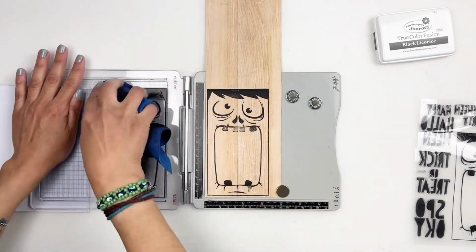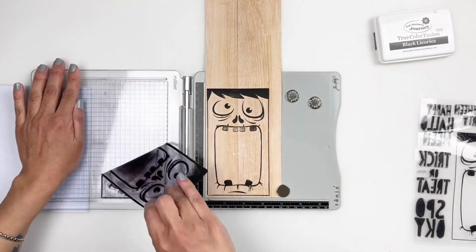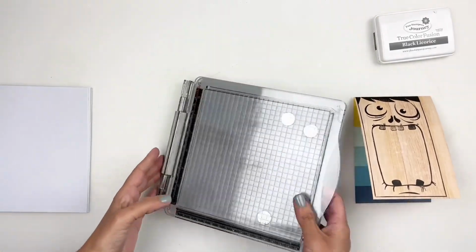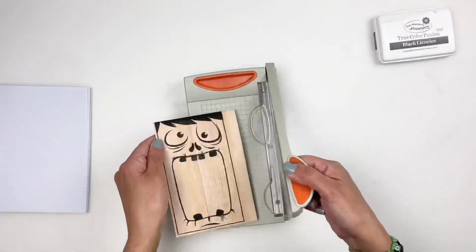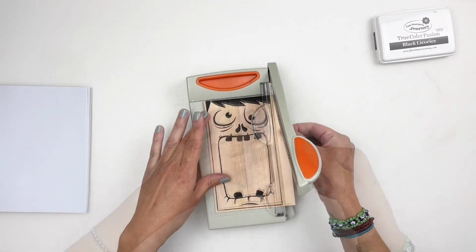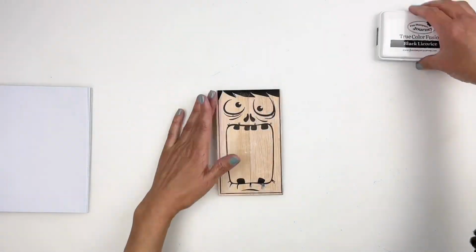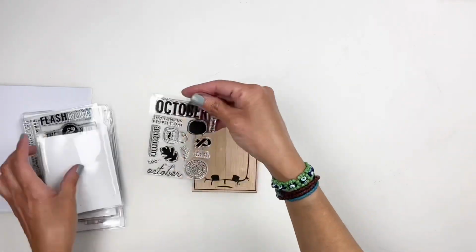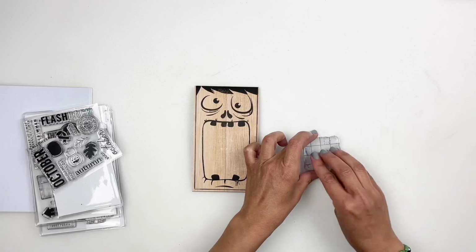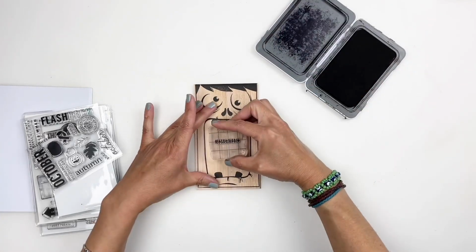So I'm done stamping Frankenstein, but I still wanted to add a little something in his mouth. And I thought I would stamp Halloween throwback, but I really didn't want to stamp throwback and burden myself with that. So what I decided to do was go through my stamp sets. I remembered having a Studio Calico stamp that kind of represents throwbacks and flashbacks and things like that. And I found a stamp in that stamp set that said flashback.